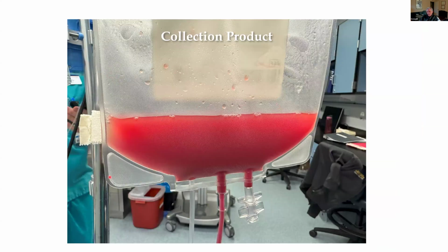This is the collection product, and actually for about a half hour we were collecting way too high, and most of this was just platelets and plasma at that point. And then finally, when we got it established, we started getting the color we wanted. This color is actually a little bit too light. The hematocrit of this is about 1.7, I think, and usually I like it to be about 2.5, or even 3, which would be a little bit darker color than this in your final product. But this is the collection.